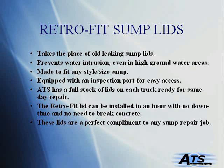ATS has a full stock of these lids on each truck ready for same day repair. The retrofit lid can be installed in an hour with no downtime and no need to break concrete. These lids are a perfect complement to any sump repair job. The next portion of this presentation is going to be a demonstration of a retrofit sump lid by our friends at Universal Valve.